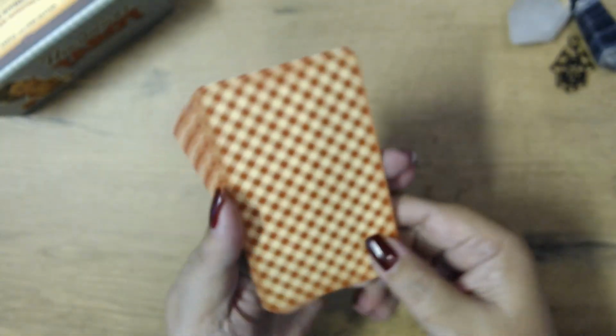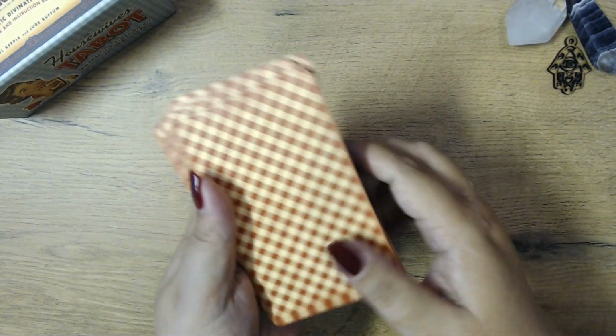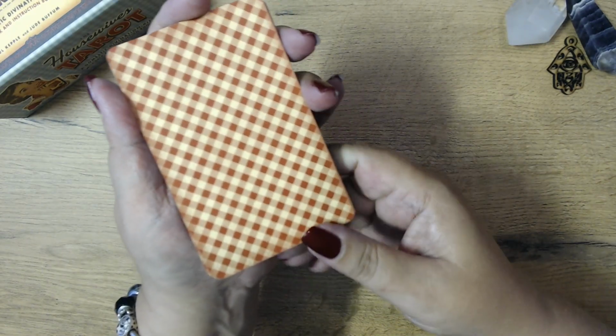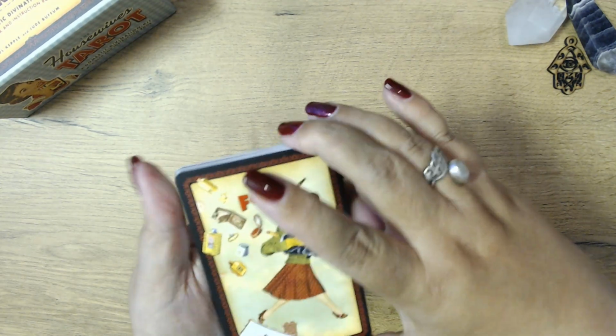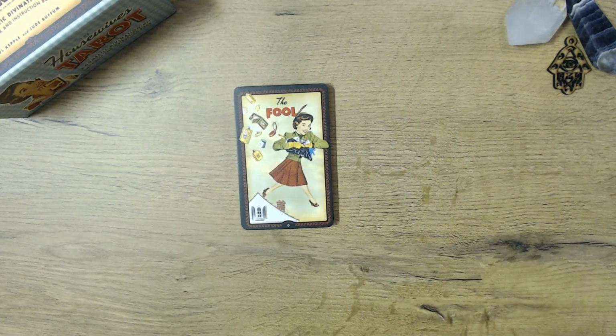The back of the cards is like a picnic tablecloth, which is really cute. It's like a yellow and red kind of color. I know on camera the colors don't often come through as clearly as they should. But let's go through the major arcanas and let's have a look. I'm just going to leave them there, then we can flip because it's easy to see.